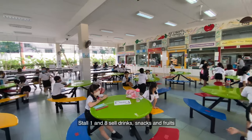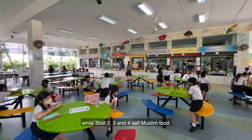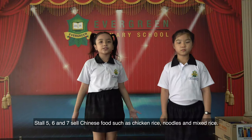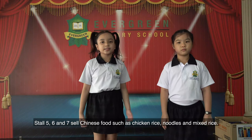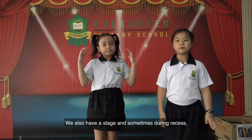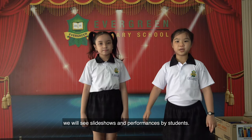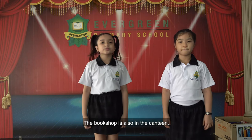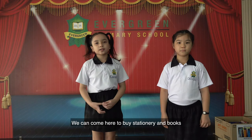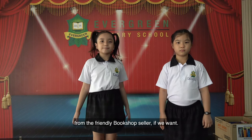Stall 1 and 8 sell drinks, snacks and food, while stall 2, 3 and 4 sell Muslim food. Stall 5, 6 and 7 sell Chinese food such as chicken rice, noodles and mixed rice. We also have a stage. Sometimes during recess, we will see slideshows and performances by students. The bookshop is also in the canteen. We can come here to buy stationery and books from the friendly bookshop seller if you want.